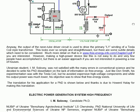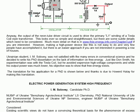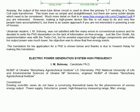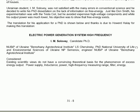A Ukrainian student, I.M. Solovey, was not satisfied with the many errors in conventional science, and he decided to write his PhD dissertation on the lack of information on free energy. Just like Don Smith, his experimentation was with the Tesla coil, but he avoided expensive high voltage components, and while his output power was much lower, his objective was to show that free energy exists. The translation for his application is shown below, and thanks is due to Howard Haley for making this translation.